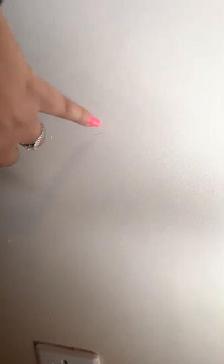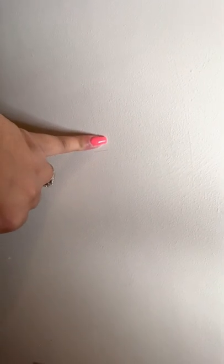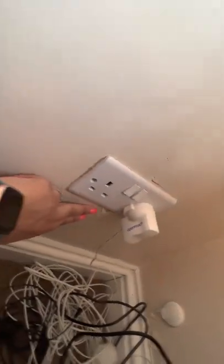Above the shredder, and around the plug socket. You can see left of the plug socket, paint is chipped, 1, 2, 3. And above the third one, you have a small scuff mark. Underneath the plug socket, you can see the uneven texture.